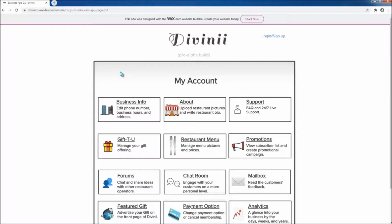Every restaurant's business page has a chat room where customers can join to chat with one another. Restaurant operators are encouraged to join and bond with their customers or to answer any concerns your customers may have. In this fast-paced world, it is so important for you to be able to respond to your customers quickly before they turn to leave for your competitors.